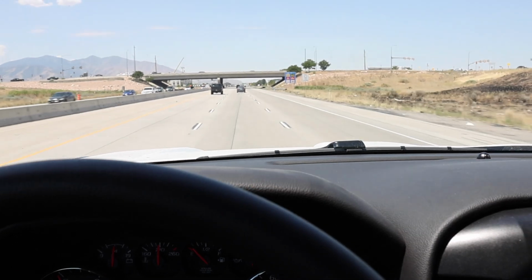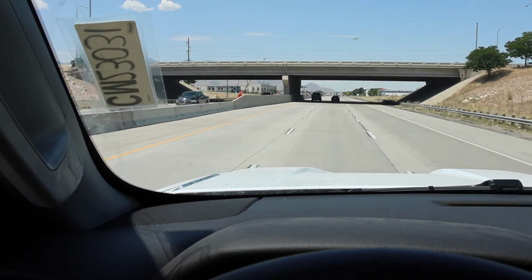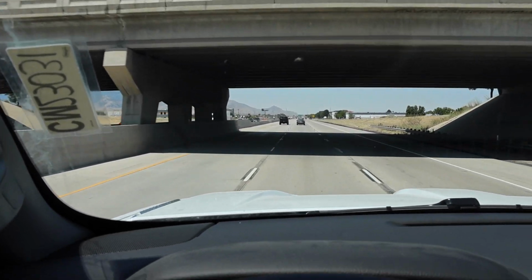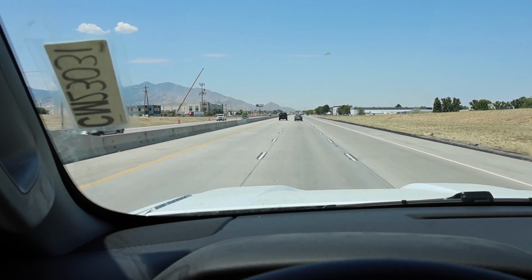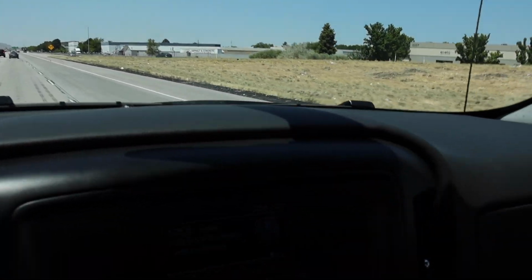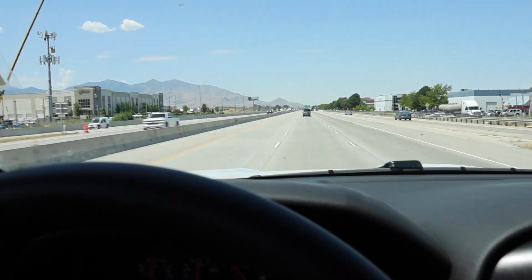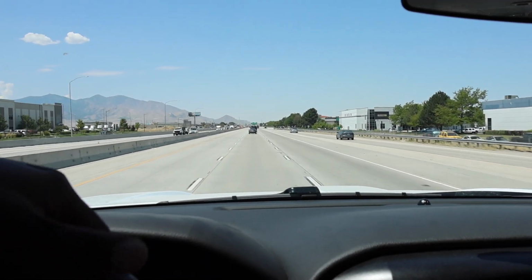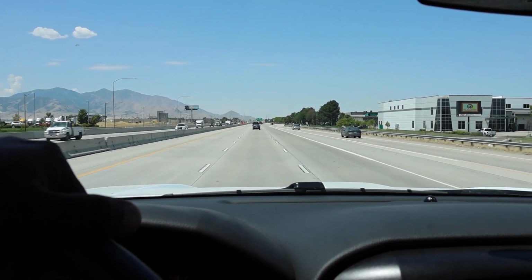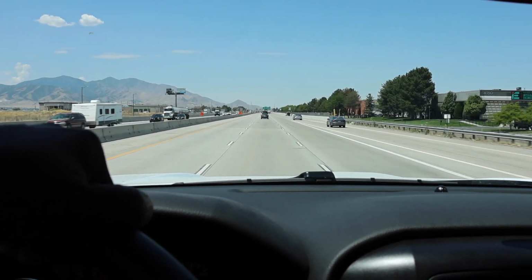Man, if they could just give you an LT or LTZ interior, I think this would be a home run. I mean, the vinyl seats, they're hot. It's 100 degrees right now. See right there? It's 100 degrees outside. But if you don't care about the simplicity, like, this is very simple. If you don't care about that, this is the truck for you. I mean, this is great. Man, this is so comfortable.